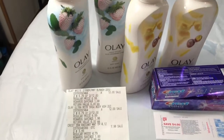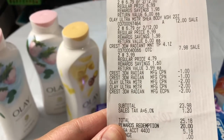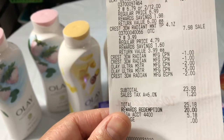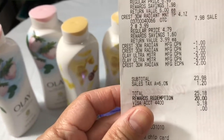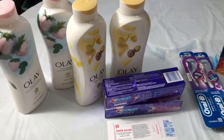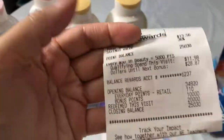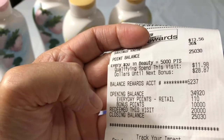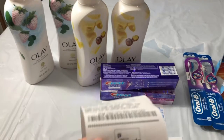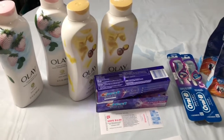And this is my receipt. So all the coupons came out. My subtotal is $23.98 and tax is $1.20. So the total is $25.18, and then I redeem 20,000 points, or $20. So I paid $5.18 for the first transaction. My out of pocket is $5.18. And then my bonus points are 10,000 for the Olay, because I got a $4 register reward for Crest. So I got $14 in total in the first transaction. And then I used the points that I got from Olay in the second transaction.